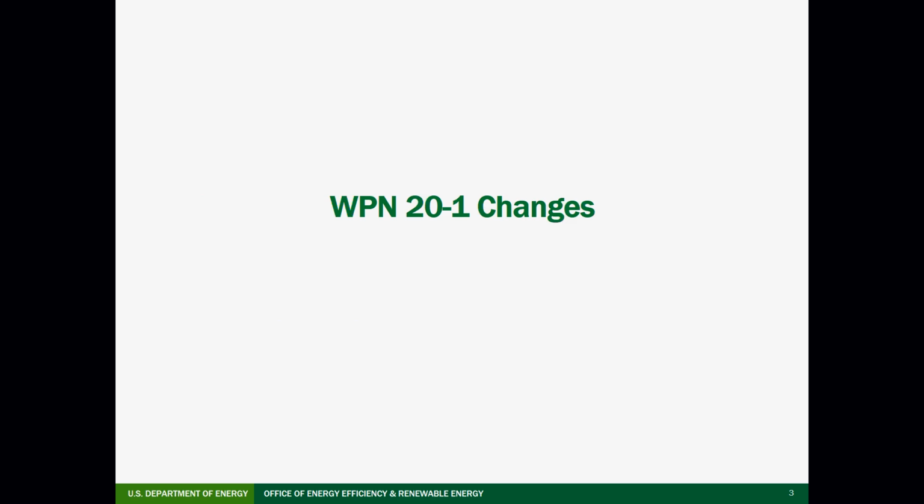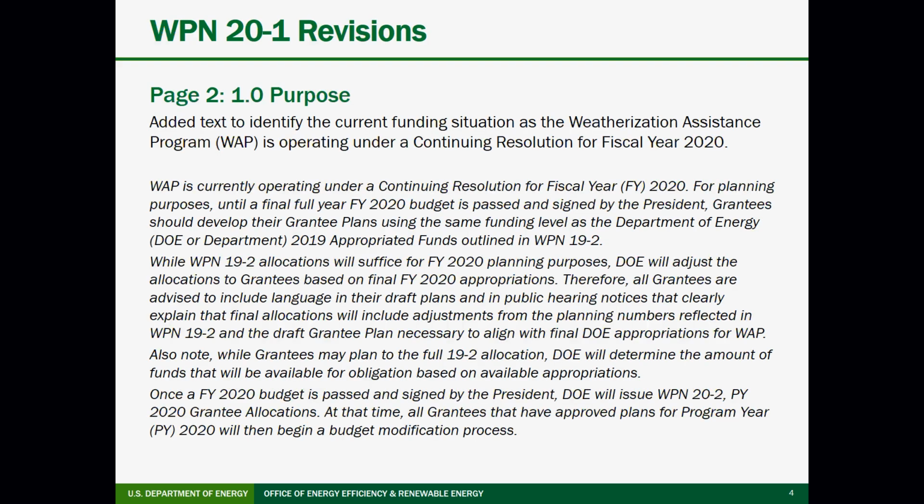So the first document that we're going to go through with changes is the WPN 20-1. On page 2, under purpose, we updated the section to reflect the current funding situation, such as the continuing resolution that's in effect through late November, and instructing grantees to use the WPN 19-2 to complete your planning purposes and your budget for 2020. Once we get a final 2020 budget, we will issue the WPN 20-2 for the grantee allocations, and you'll need to adjust your budget at that time. Depending on when a final budget gets passed, we may have amendments, or we may have a final budget when we're allowed to issue WPN 20-20.